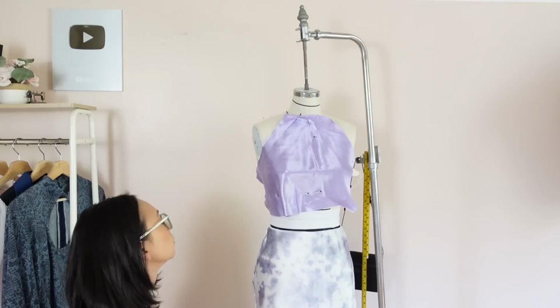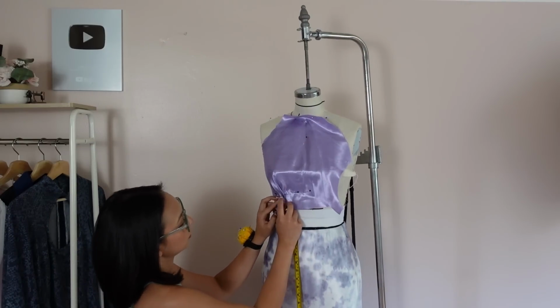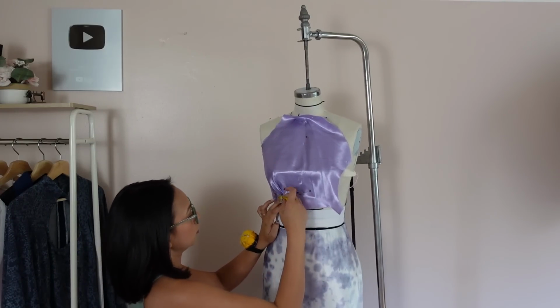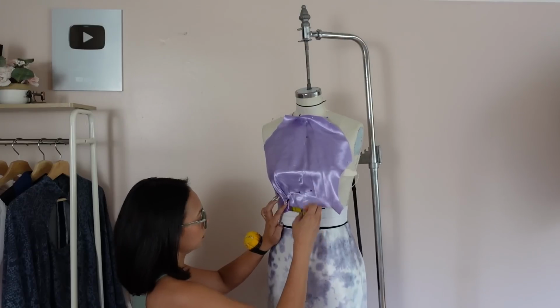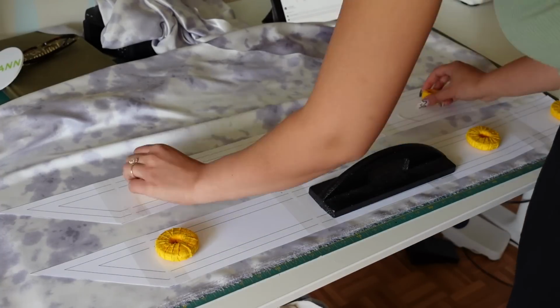Then I'm just marking everything, and I'm gonna grab my, what is this called? My measuring tape to see how much I need to gather that little bust part. But that's how I made the pattern, and then I just cleaned it up and transferred it to paper.